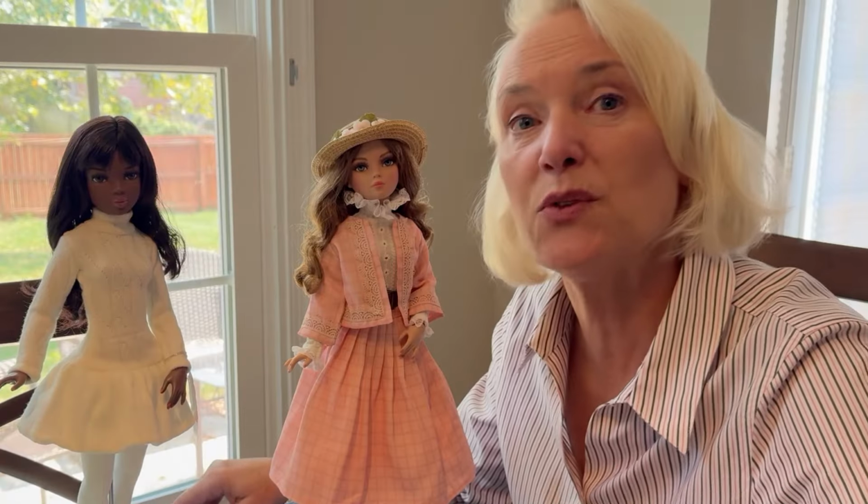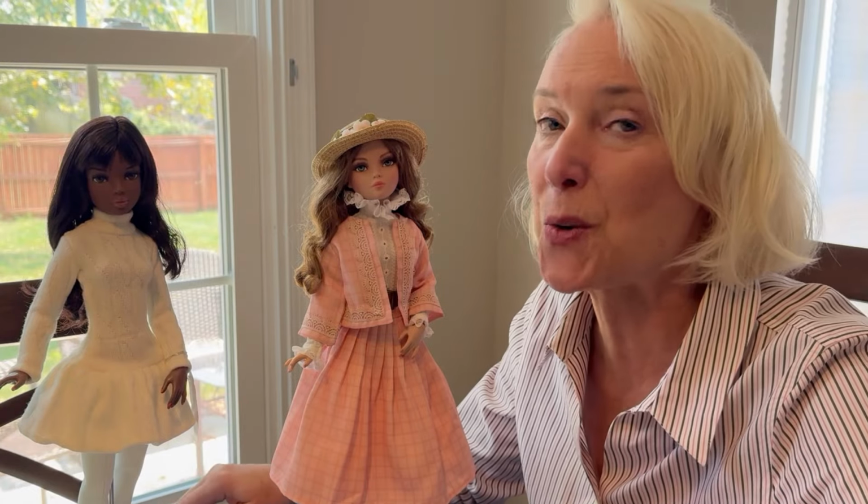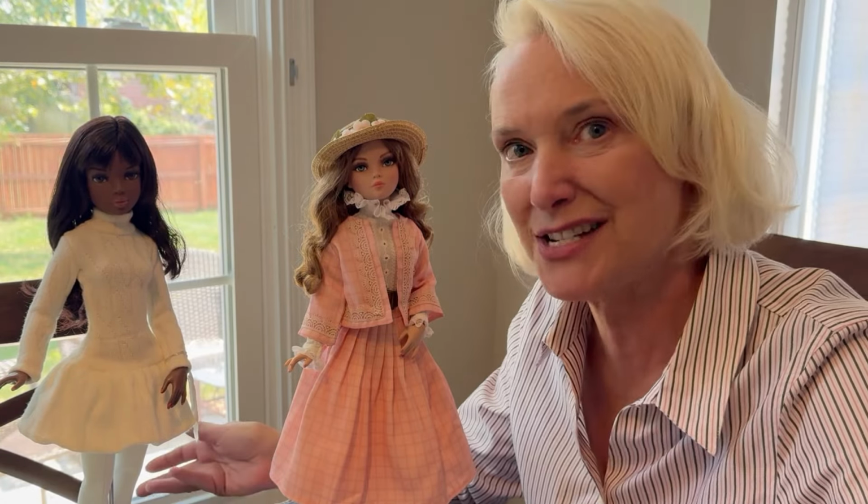I really love what we've seen with the dolls so far, but I'm very anxious to open up our next Neema, which is called And Then Some.